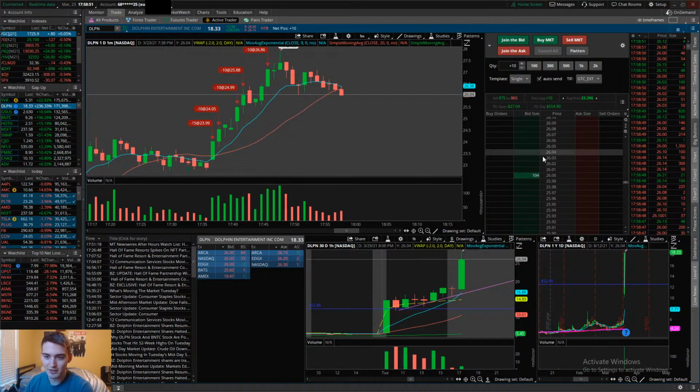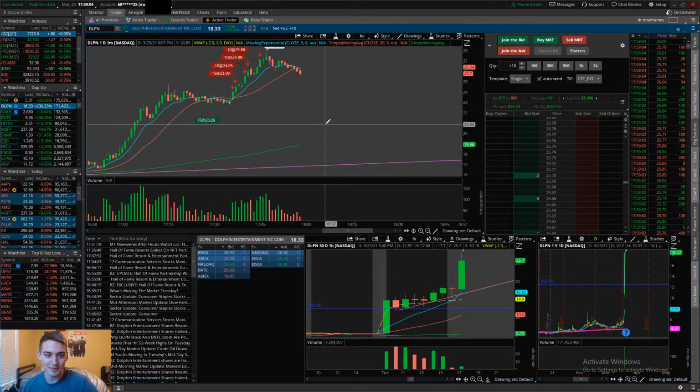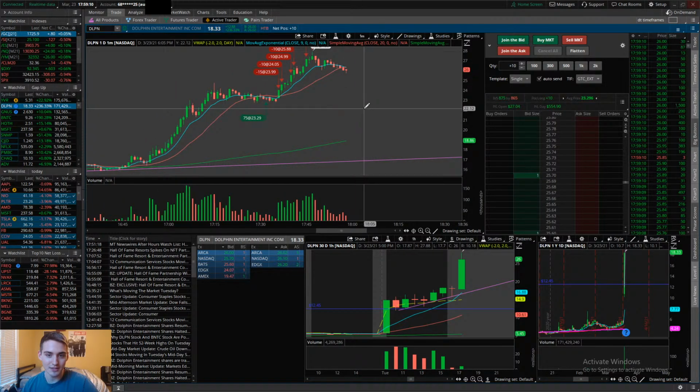You can be a buyer at 26.05 and set your stop below 26. You've got 6 cents of risk, and it's a good technical trade. Your odds of success are low. There it is. It broke right there. And now it's a question of how much it's going to continue to retrace.